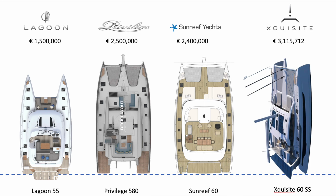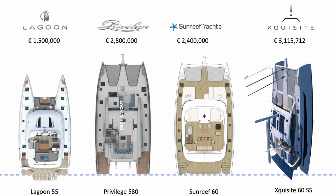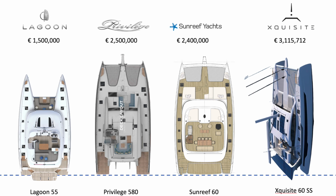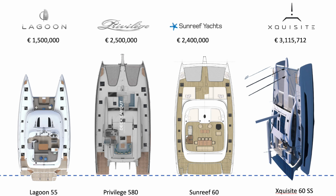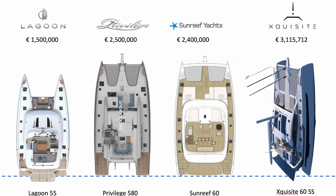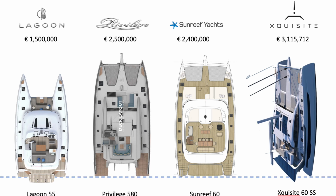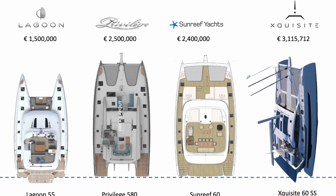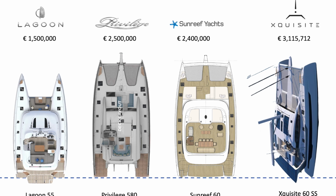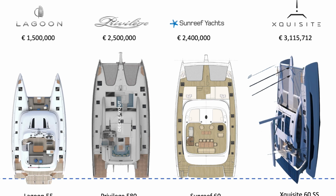Hopping onto the cabin tops here, you can see that on pricing, it's the Lagoon in the lead at the most economical, followed by the Sunreef and the Privilege, almost tied, and then finally the Xquisite 60 Solar Sail. But don't let that base price fool you, because the Xquisite is one of those yachts where you can't apply the 50% sail away rule. Tomasz likes to load up his boat with standard equipment. Probably why the Europeans get a little frustrated with him, because they like to layer things on. But his boat, I struggle to find anything to add to it. So keep that in mind as we go through the pricing.